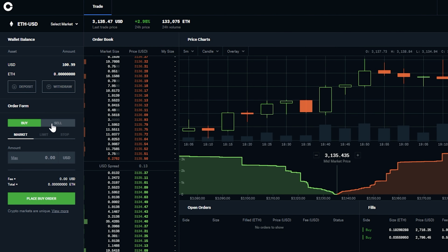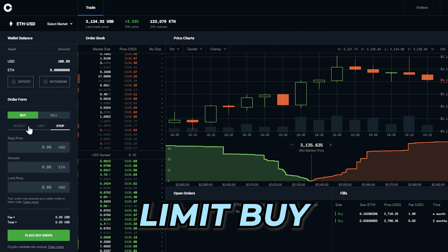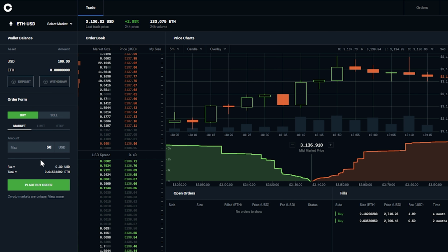For the order form, we want to make sure we have buy selected in green. And then we have different types of buy orders. You can do a limit buy, which is essentially setting a certain price you want to buy the Ether at, or you can place a market buy, which is usually instant and buys at whatever the price is currently in the market.